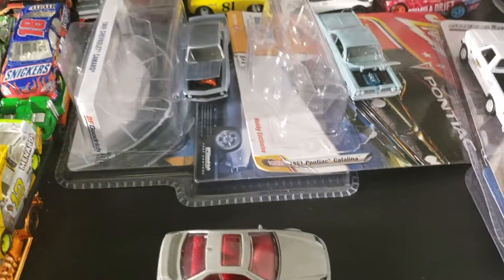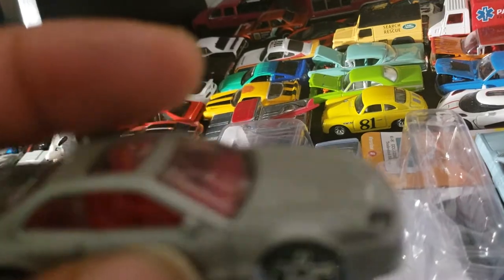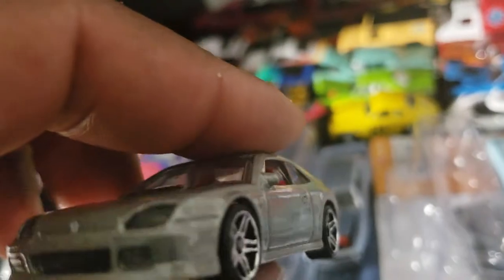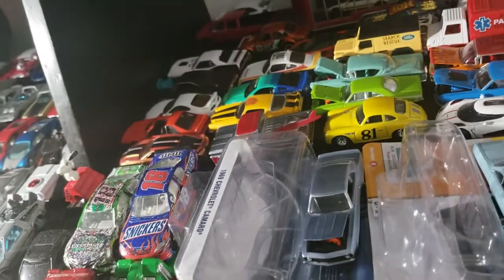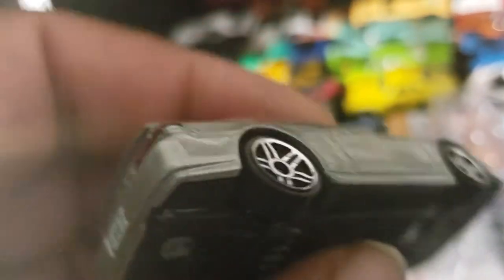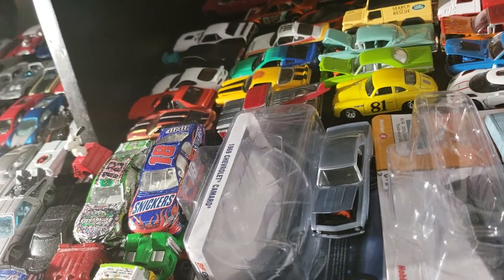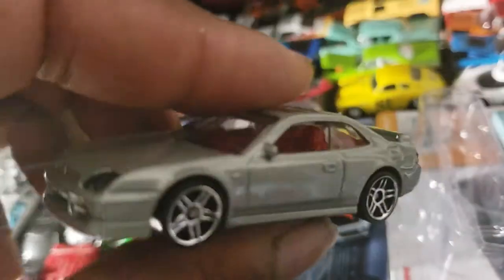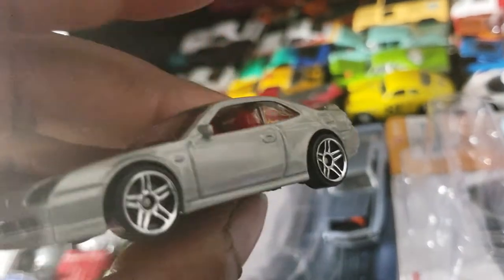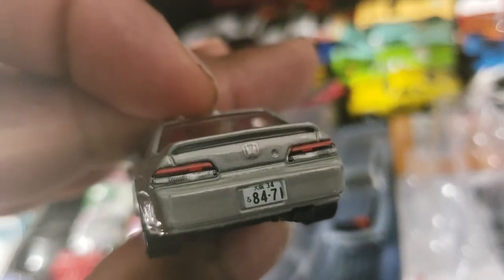And last but not least, we got the '98 Honda Prelude from the Honda series. Been looking for this bad boy for a minute. Well, it's the summer now, but I've been looking for it pretty much since January, or at least March. They did a good job on that.